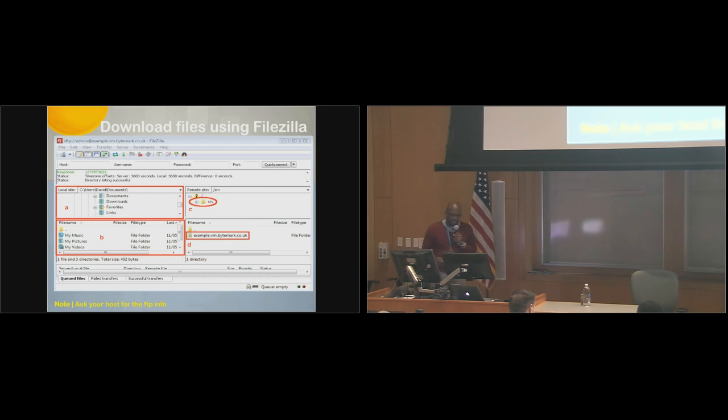So after you logged in to your server, you want to identify where your files are.